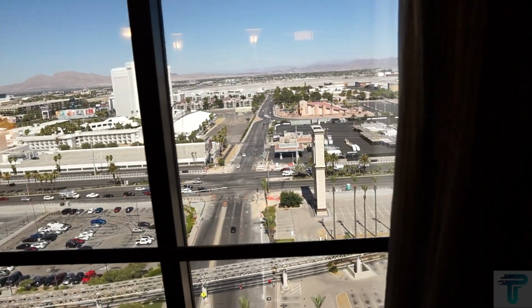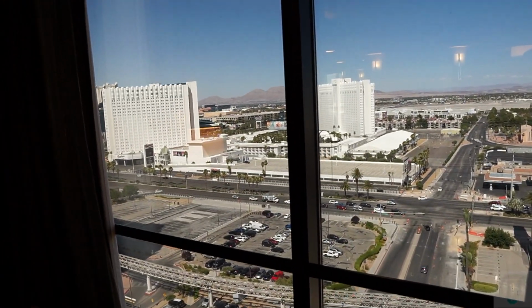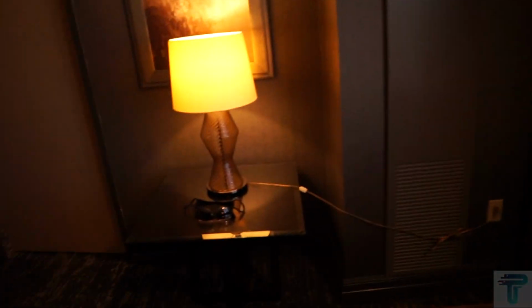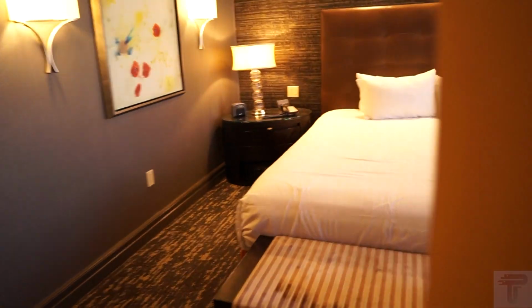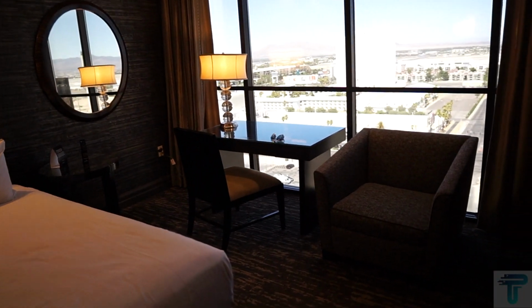And this is the view you get from the living room. So as you know, Luxor is at the second to the end of the south end of the strip, but you get a nice city view of the strip. Going into the 1-bedroom area. So as you see, you have a private door to isolate the bedroom from the living dining room.